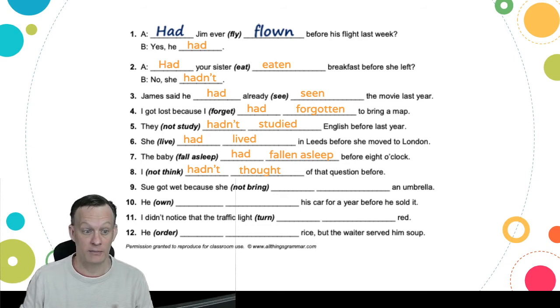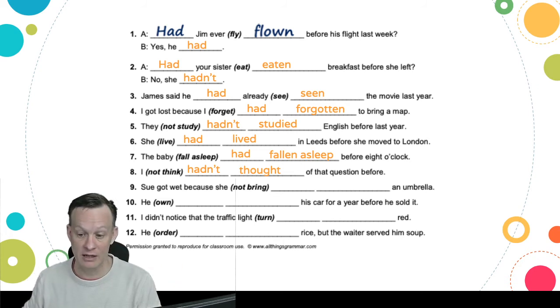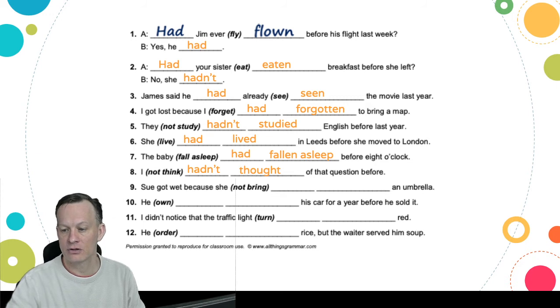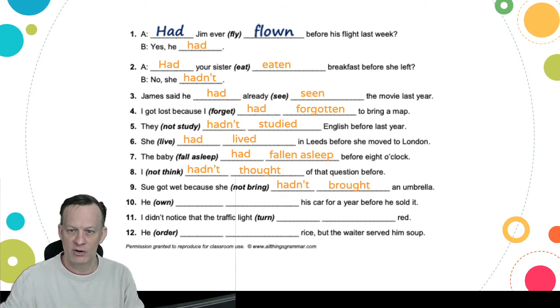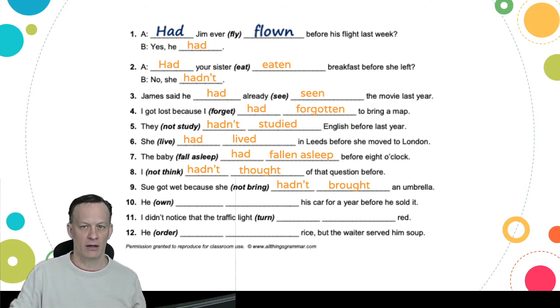And everyone is welcome to try one, okay? If someone wants to do number 10, go for it. If you want to do number 11, have a go, okay? Good. Ugo says, Sue got wet because she hadn't brought an umbrella. Okay, so again, with the bring, like number 4. Sue got wet because she hadn't brought an umbrella. That's it. Spot on. Spot on means perfect. All right, spot on, Ugo. Very good.